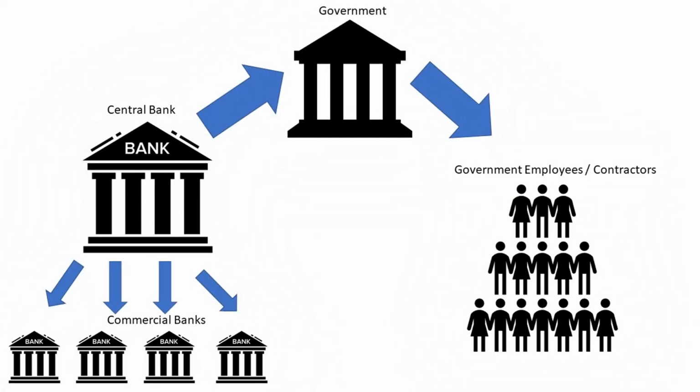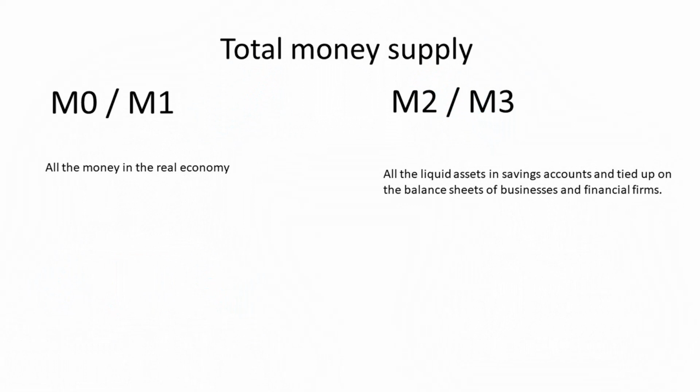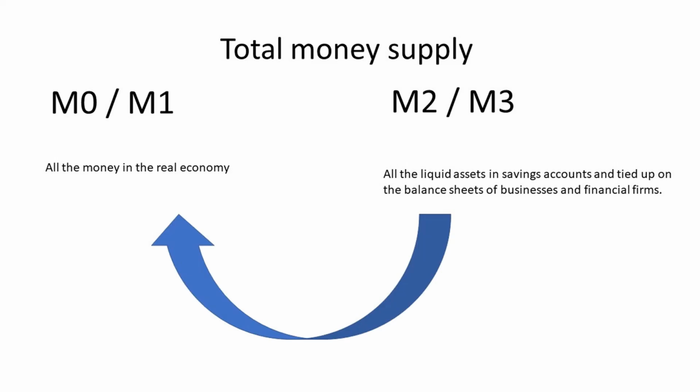But anyway, these are the two mechanisms by which the government can increase the total money in circulation in the real economy. But because the money was taken from banks and investment management firms in the first place, it has, technically speaking, not increased the total money supply. All that has happened is that we have taken the money from the balance sheets of financial firms and reallocated it to the real economy. That's you and me getting paid and buying stuff in the shops.